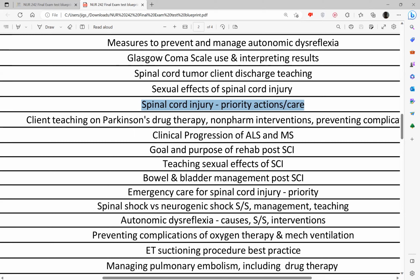This is flat, and there's semi-Fowler's, that's 30 degrees, semi-Fowler's, high Fowler's. That's a whole bed moving, right? With reverse Trendelenburg, the spine is always straight. Then this is reverse Trendelenburg.